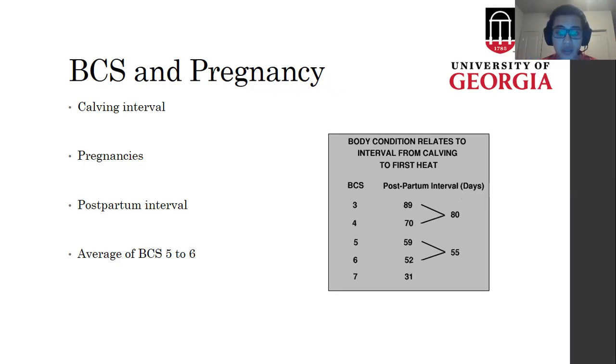So body condition scores between 3 and 4 will give a postpartum interval of 80 days, and body condition scores between 5 and 6 will give us a postpartum interval of 55. This emphasizes that if the body condition scores of our cows after calving are between 5 and 6, they will reach estrus at 55 days. So we can have a better chance to breed our cows in no more than 82 days. This means that we can be efficient on the pregnancies and efficient on the calving interval of one calf per cow per year.